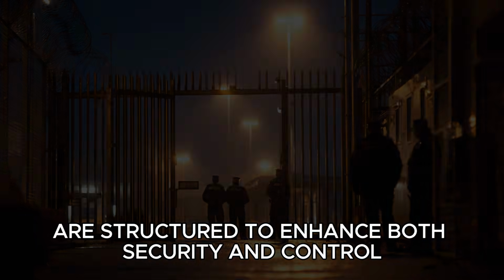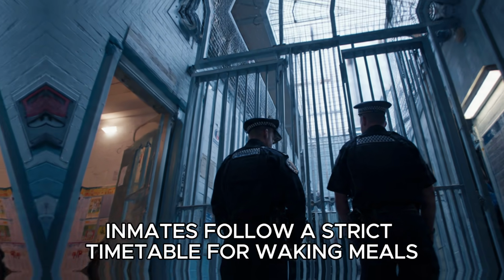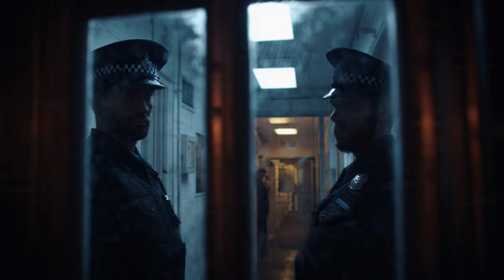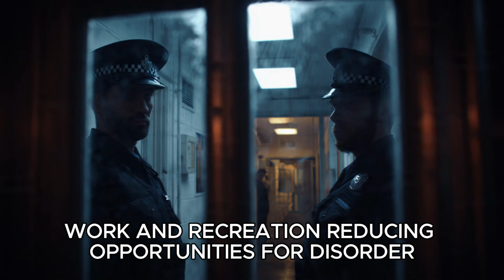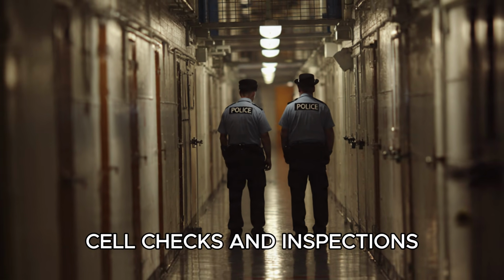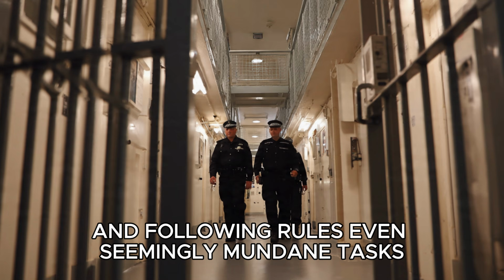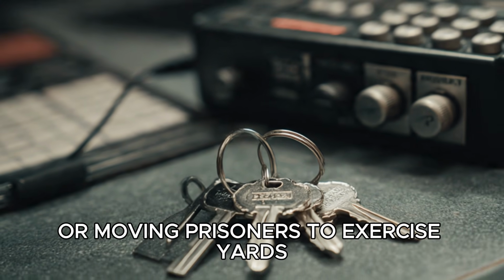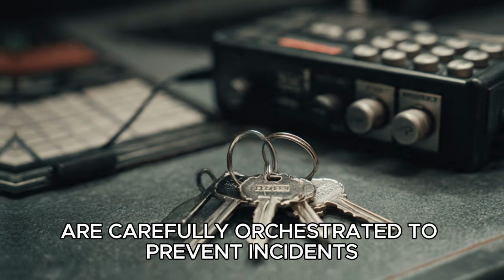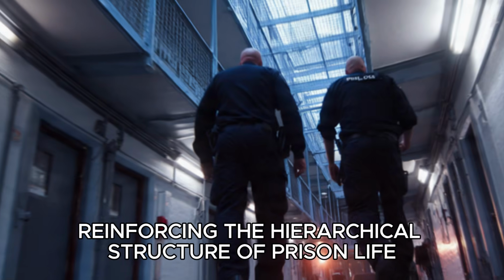Daily routines are structured to enhance both security and control. Inmates follow a strict timetable for waking, meals, work, and recreation, reducing opportunities for disorder. Officers conduct regular roll calls, cell checks, and inspections to verify that everyone is accounted for and following rules. Even seemingly mundane tasks, such as delivering meals or moving prisoners to exercise yards, are carefully orchestrated to prevent incidents. The predictability of routines strengthens security, while also reinforcing the hierarchical structure of prison life.